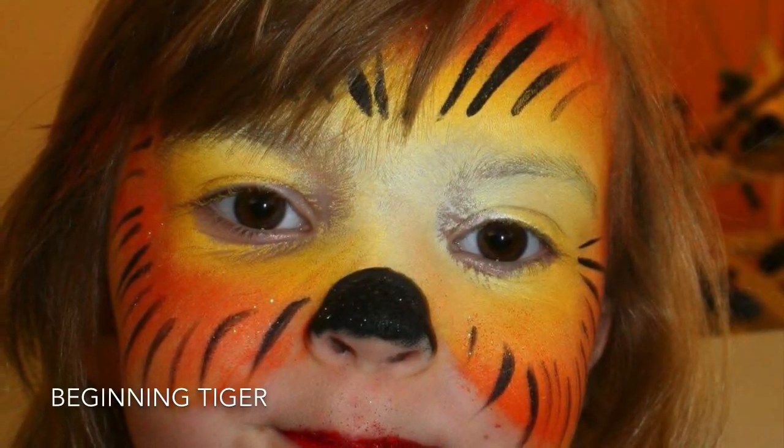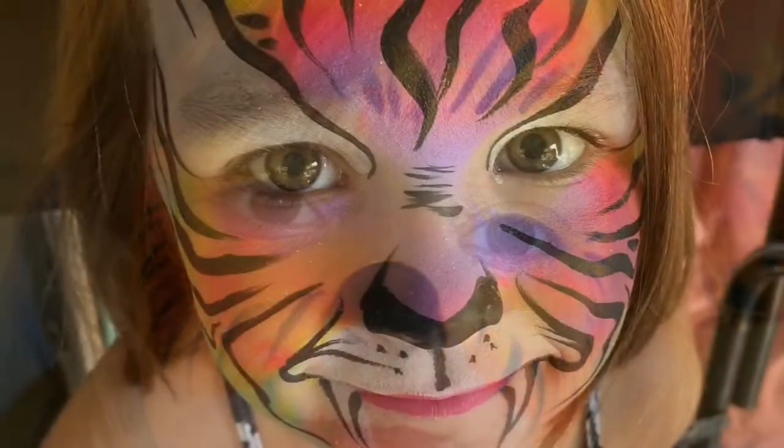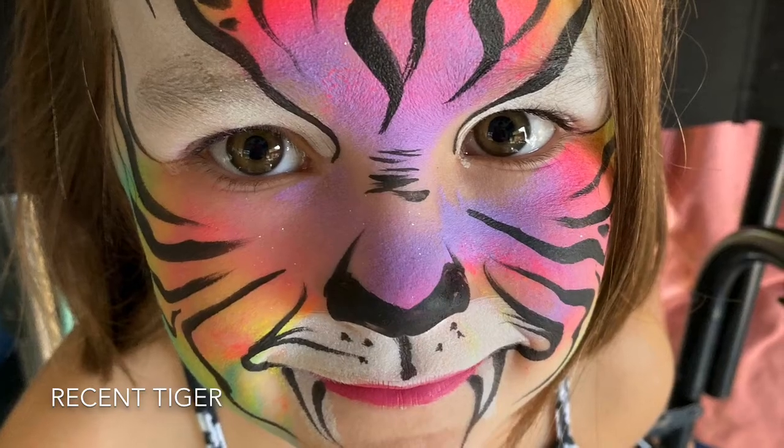Here is one of Connie's original tiger designs when she first started. She's evolved and now her tiger faces look like this. A lot more interesting details, don't you think?